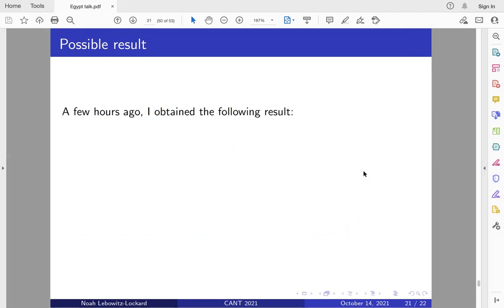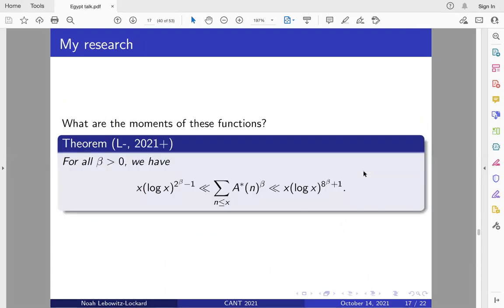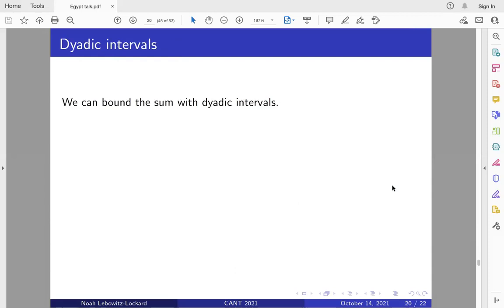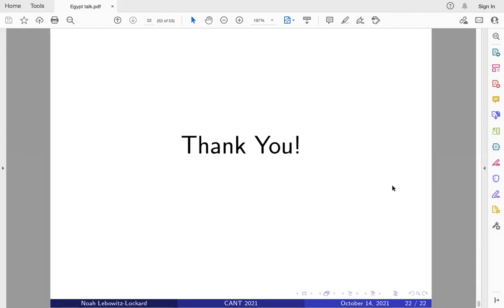So going back a little bit, I'd still like to bring these exponents closer together, but right now it is looking like 2 to the beta and 6 to the beta over here. Normally I wouldn't give a talk about a problem that's still in progress, but these are the results that I have on this. Thank you very much.